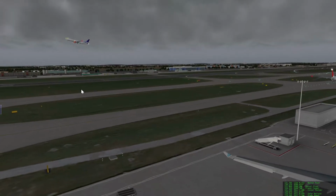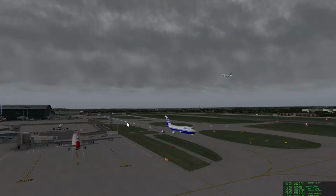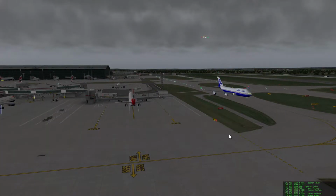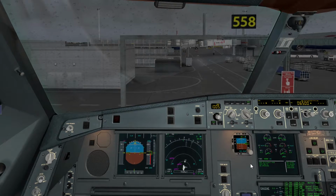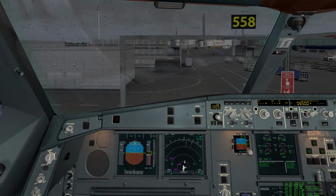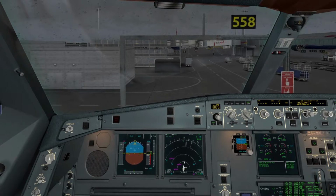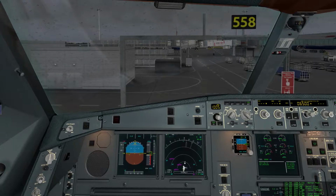Taxi Alpha, hold at Pluto. Heathrow ground, Speedbird 233, I'm back with you after temporary disconnection. I'm completing my pushback and I'm facing north and ready to taxi. Speedbird 233, thanks. Taxi Charlie, hold Charlie 2. Taxi Charlie, hold. Speedbird 15 kilo, at Charlie, join Alpha, hold at Pluto. Join Alpha, hold Pluto.